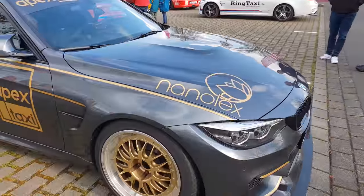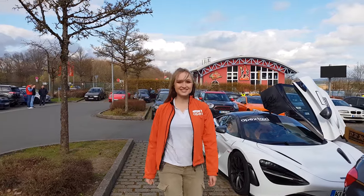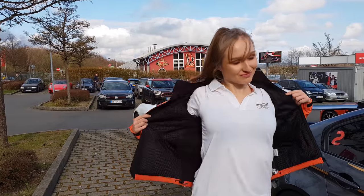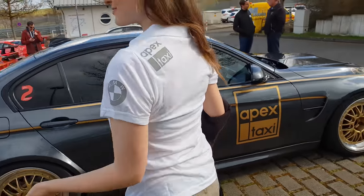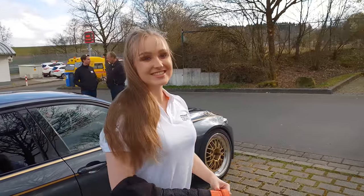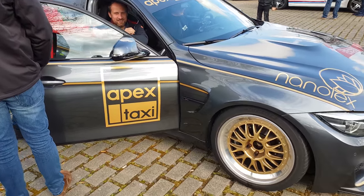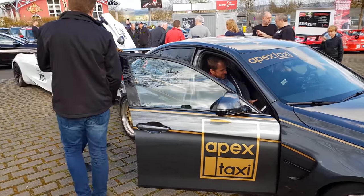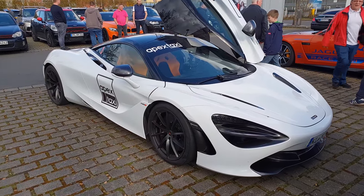And we have arrived at the taxi car park. And hello! Hi there. Don't get me wrong, but could you take off your jacket? Look at that! Apex! New uniform. The girls are in white, the men are in black. Well, in 5 minutes the track will be open, so the first customers are getting on board. We have like 5 laps today with the M3, so it's going to be tight if there's a track closure. And we are going out with 720, but I don't have a filming license for today.